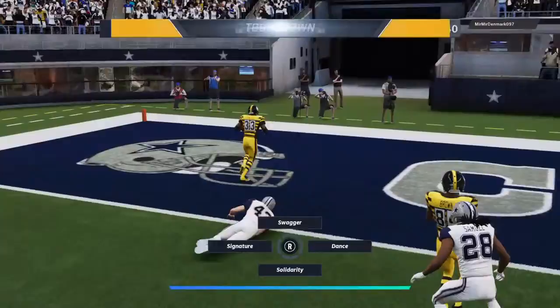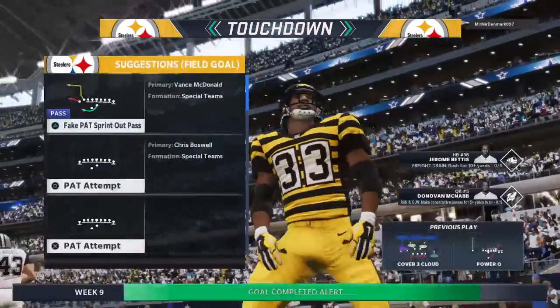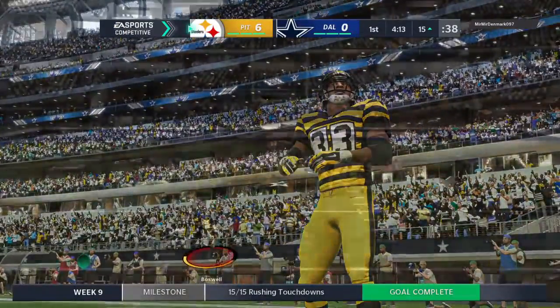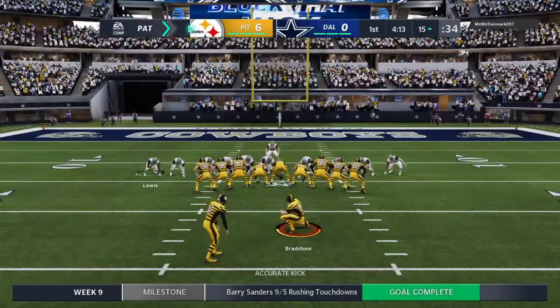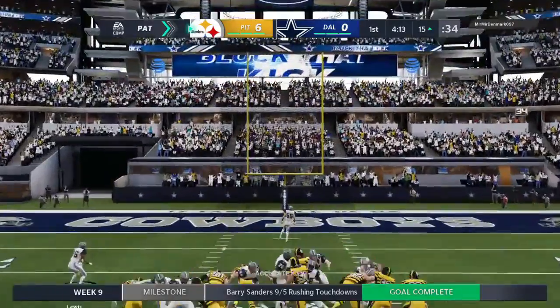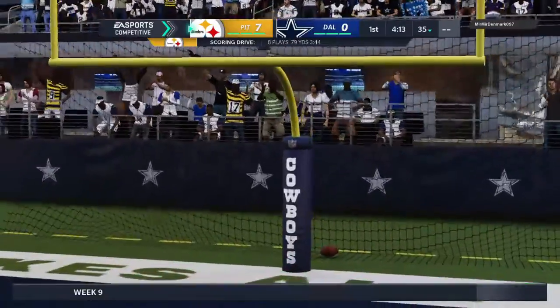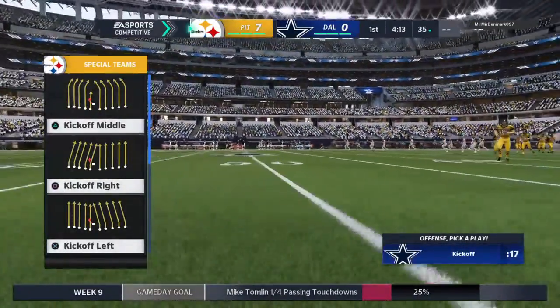And he's going to take it in for a Steeler touchdown. Touchdown, Pittsburgh. A great play there. With a lucky number 13 touchdowns now on the year. And the Steelers take the ball down the field and score on their opening drive. And he'll put it through to make it 7-0 Steelers. Makes the score Steelers 7, Cowboys nothing.